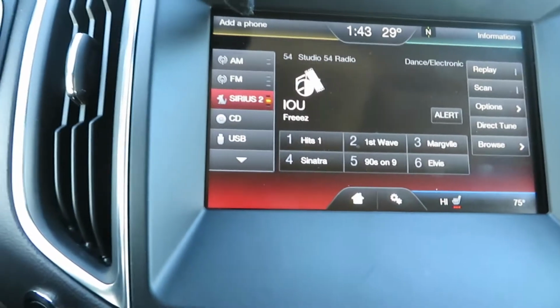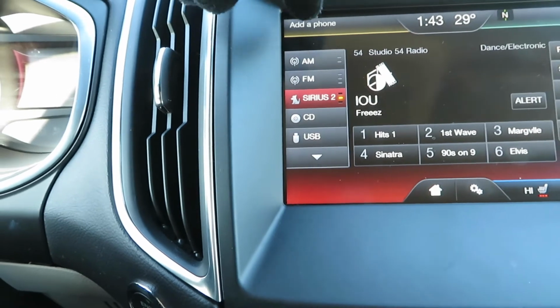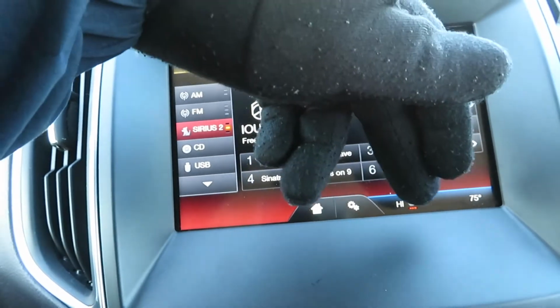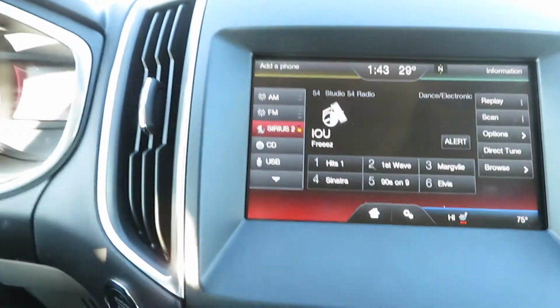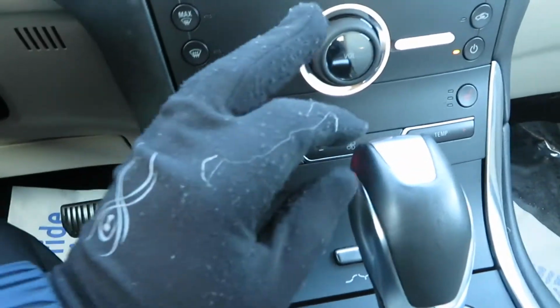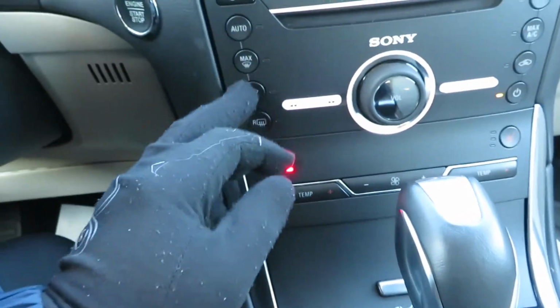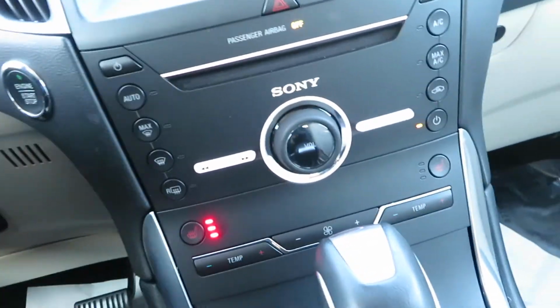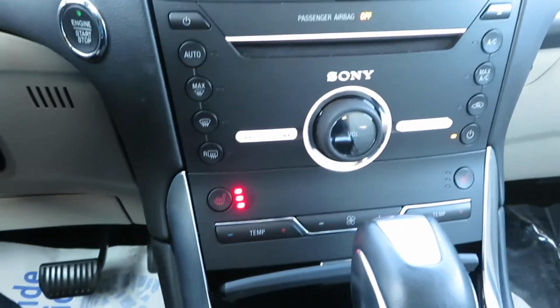So each one of the four corners, that's how you add your phone. Then you can switch to your phone once it's added. And information, then your climate right there. And then this is the radio that we're in right now. So heated seats, buttons right here, rear defrost, front defrost, all of that good stuff. AC buttons, that's all your climate buttons. We ain't gonna go through each one of them. That's what it does, that's what it is.